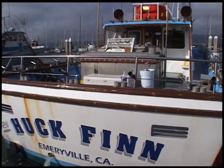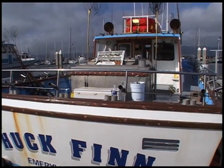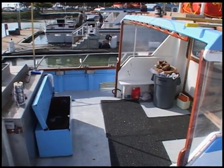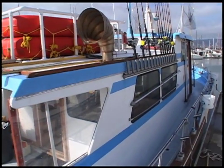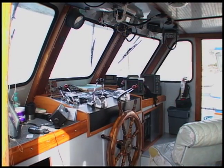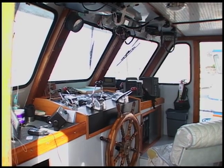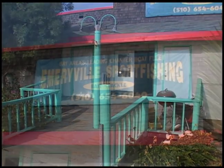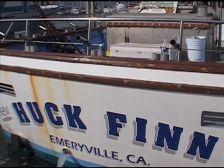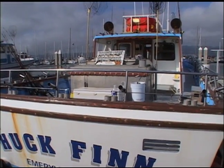The new Huck Finn is a sport fisher, operates daily out of Emeryville Sport Fishing up in the Bay Area. He's a big boat, has plenty of deck space for fishing, and carries a large supply of live bait. There's plenty of walk-around space, and the galley is large enough to get the anglers out of the weather. The wheelhouse is equipped with all the modern electronics for fish finding, navigation, and communications. At Emeryville Sport Fishing, you can make your reservation and book your trip aboard the new Huck Finn today.